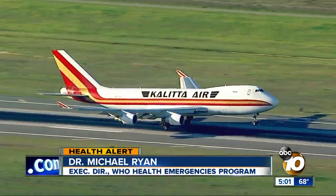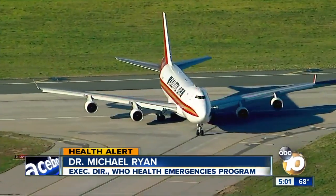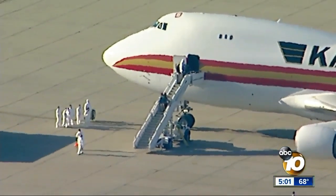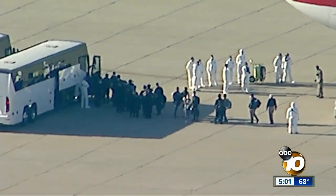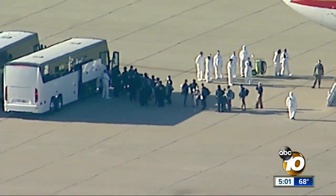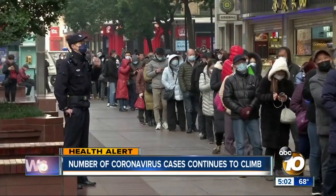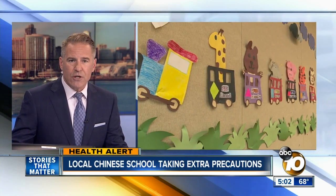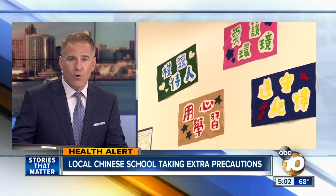And this morning, a plane full of U.S. diplomats and citizens landed in California after being evacuated from the epicenter of the outbreak, Wuhan, China. At least 20 domestic airports will screen passengers for symptoms, not including San Diego International. The White House may suspend all flights between the U.S. and China. Here in San Diego, a local Chinese school is also taking precautions as county health officials await the results of one possible case of coronavirus.